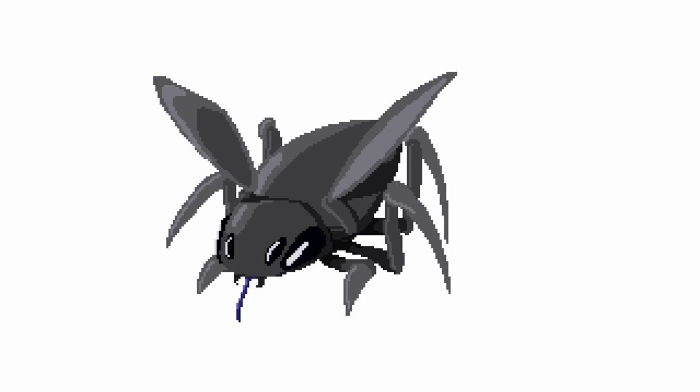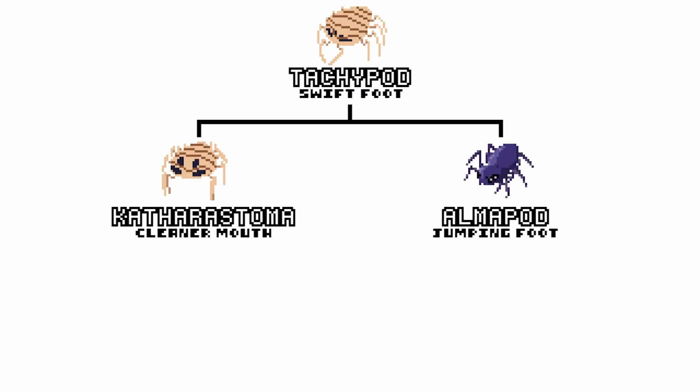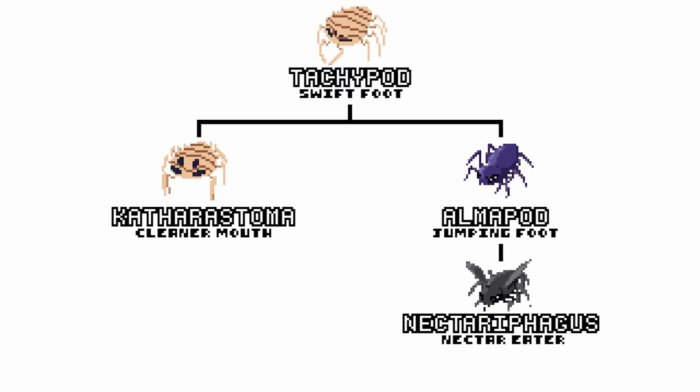Clutch sizes range from 15 to 30, and the offspring will live to be 1.5 years. The maximum potential size for this creature will be 3 centimeters in length, and almost nothing in weight. We will call this creature Nectarophagus, or Nectar Eater.